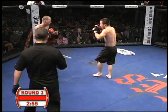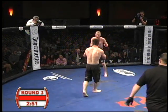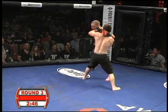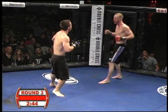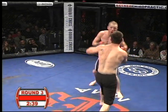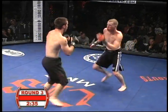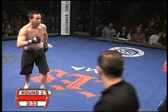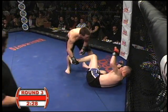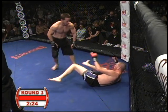MARMAS was trying to push the face away. Yeah, he quite possibly could have had the finger in his eye, but they just kind of nodded it off. MARMAS a bloody mess right now in the final 2.5 minutes of round number 3. MARMAS goes down, lost his balance on the kick. We'll see if LEROUX can take advantage. He's got 2:26 to go.